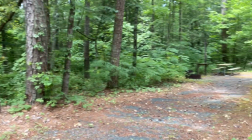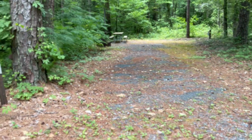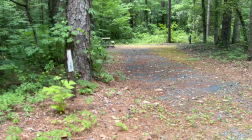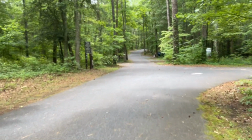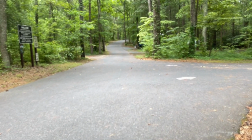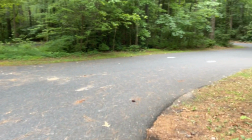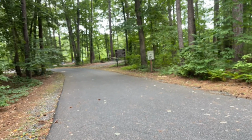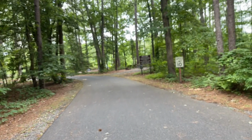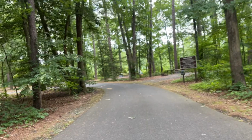And this is site 30, the last site on the loop. It slopes a little bit right at the front here, down into the site. Once you're in the site, it's level and spacious. And here we are at the road leading out again. This is the Water's Edge loop at Pocomoke River State Park in Maryland.